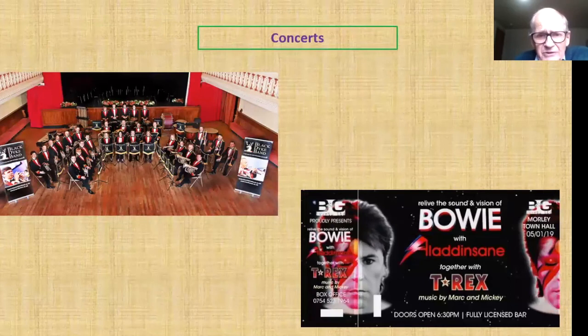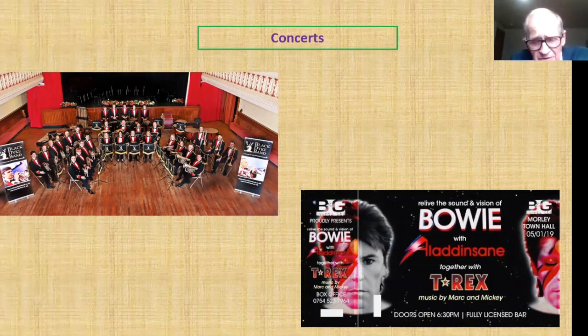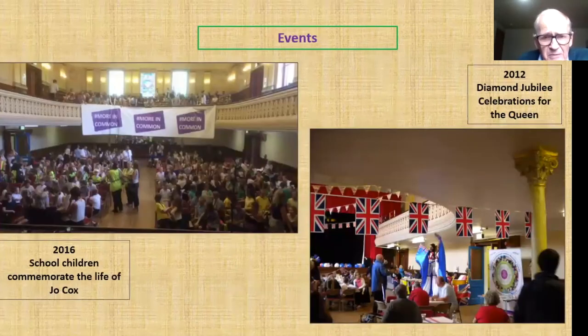You can see that within the Alexandra Hall, concerts are a regular feature, brass band concerts in particular, and also these pop concerts where there are things remembering people like David Bowie and Elvis Presley. There have been numerous events within the town hall, which are commemorations.